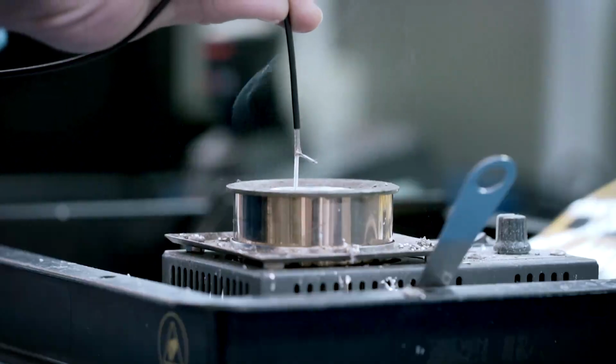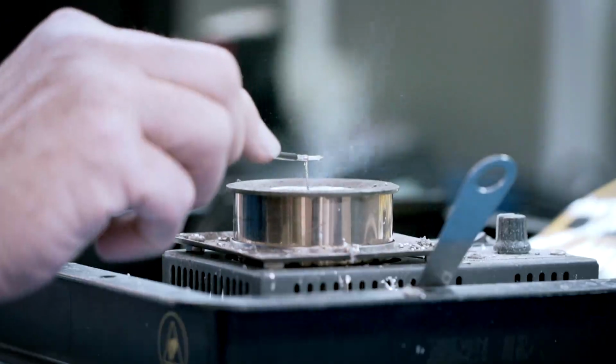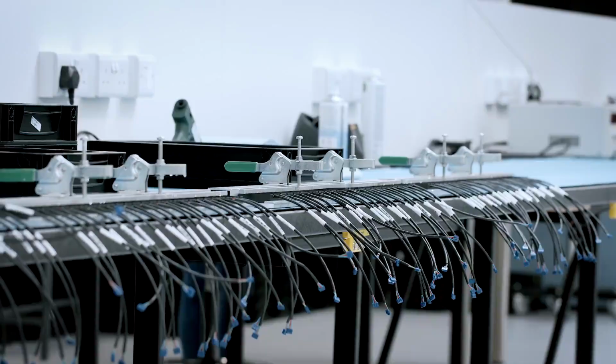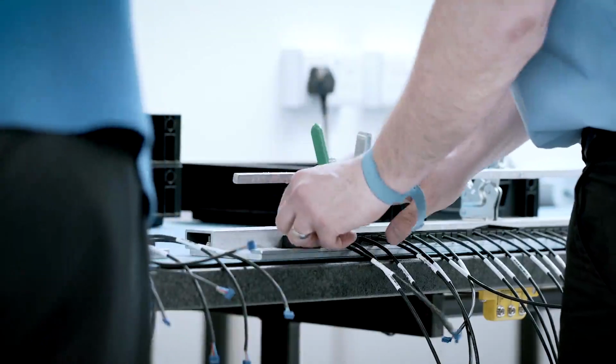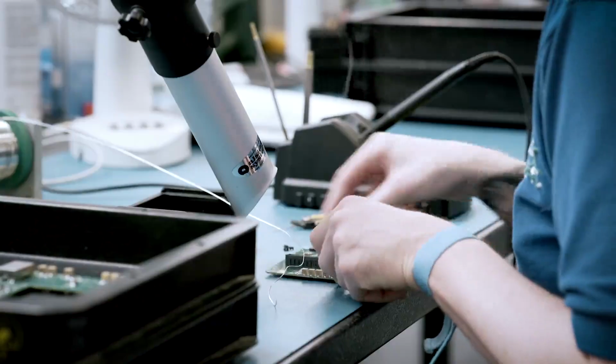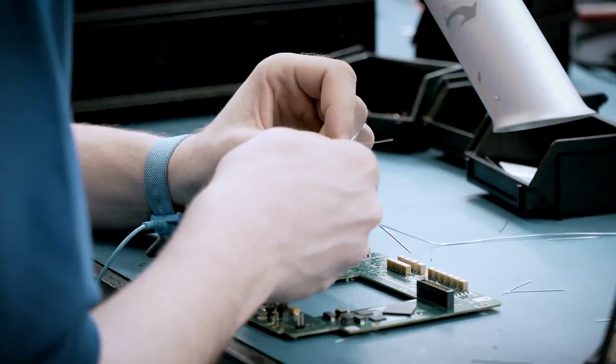Here at Lenalea Electronics, we don't just produce high-quality electronic assemblies. We also provide a range of other services to complement the PCBAs that we produce. We offer a cable assembly service along with functional tests, mechanical build, and quality control. This means that our customers can ship products direct from our line to their own clients.